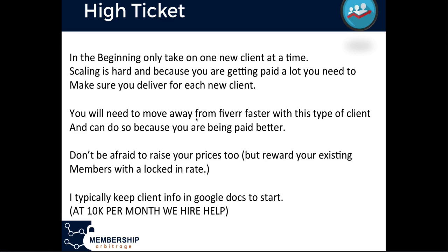So there you go. If you're doing that, you probably want to start looking to move away from Fiverr as quickly as possible so that you've got access to a provider that you can instantly access by email, phone, something like that, right? So with the client that you start, really look at how you can move away once you get a few in there. Don't be afraid to raise your prices. How many of you think you're going to charge too low the first time and you're not going to make enough for the long term?